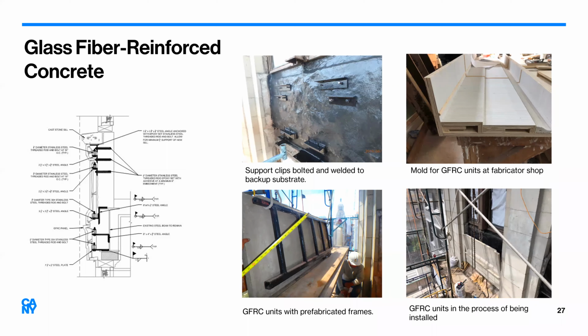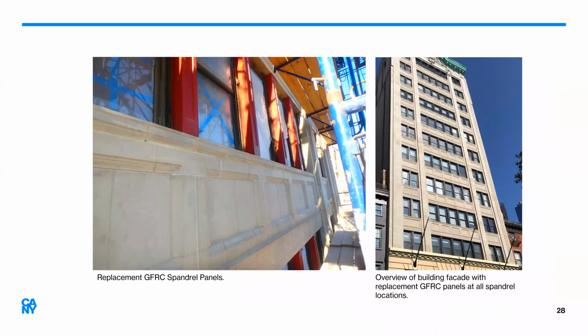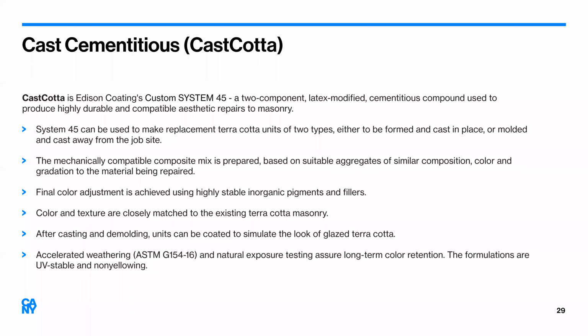The GFRC units were isolated from the terra cotta with a sealant joint. At the left here is a close-up photograph of the completed GFRC panel system at a spandrel location, and at the right is an overview of the completed installation at all floors. As you can see, the colors are relatively close to the terra cotta. Thanks, Alafia.